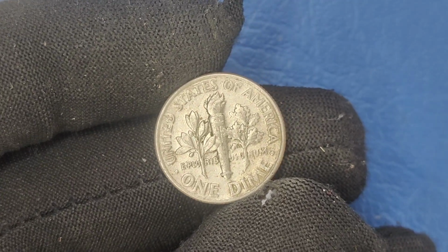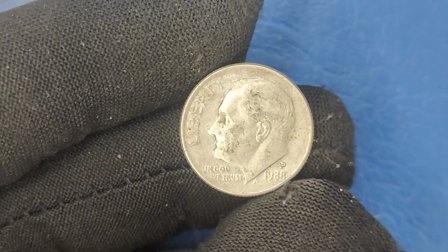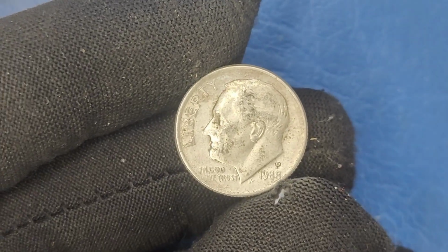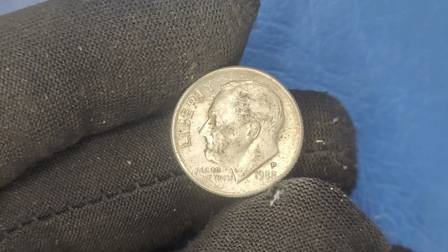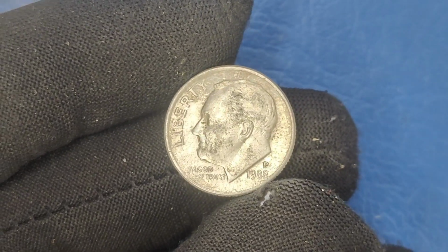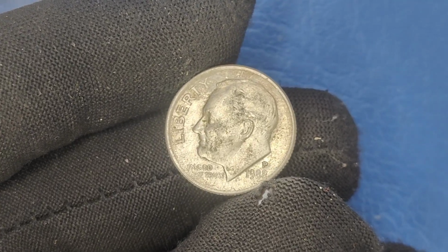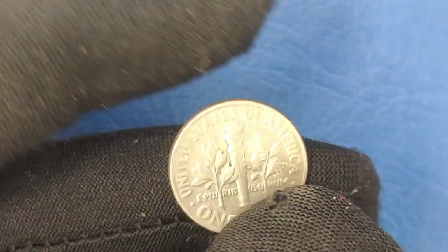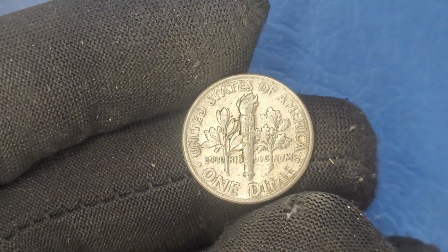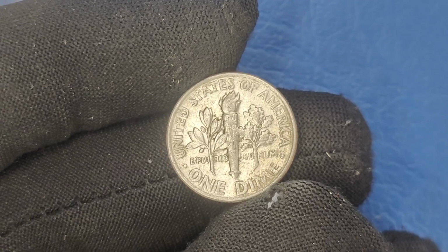If you think you've found a valuable 1988 P dime, it's crucial to handle it with care. Use gloves to avoid leaving fingerprints, and store the coin in a protective case. Next, consider having it authenticated and graded by a professional service like PCGS or NGC. This will confirm its authenticity and provide a certified grade, which can significantly increase its market value.